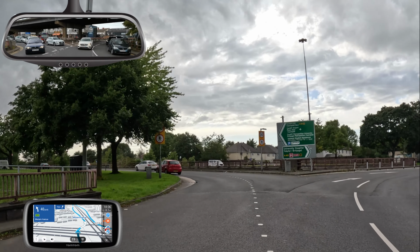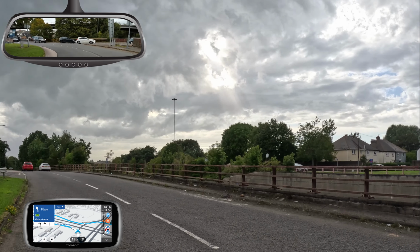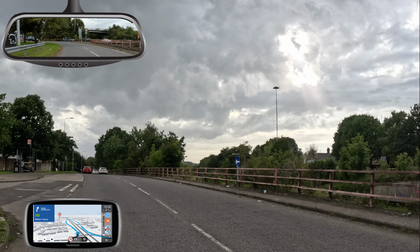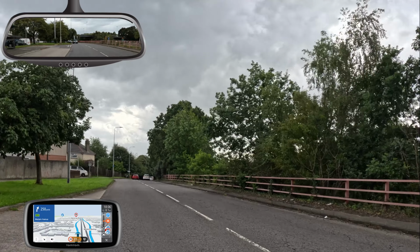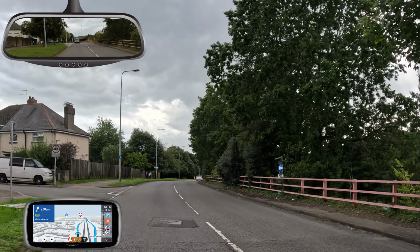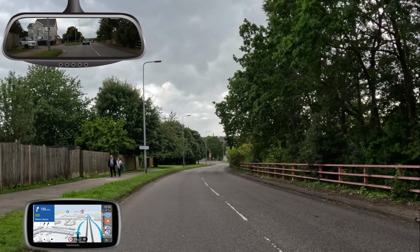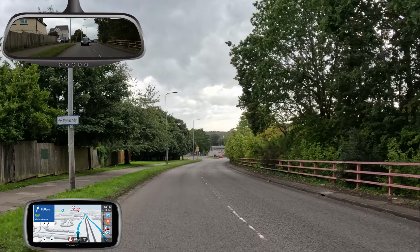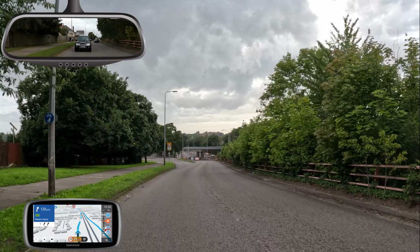Take the exit, A48, Western Avenue, then keep right. After 200 yards, keep right. Keep right.